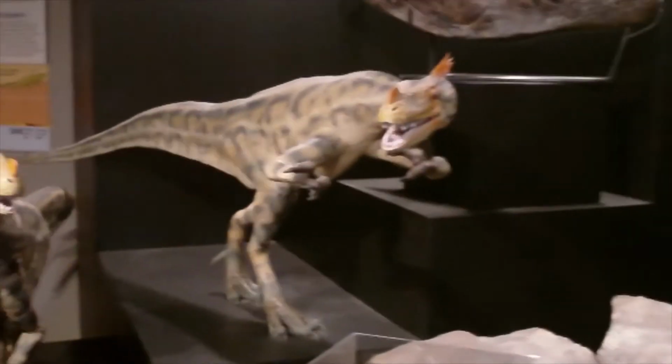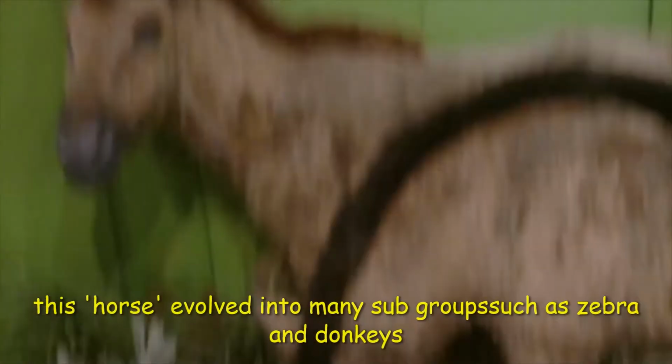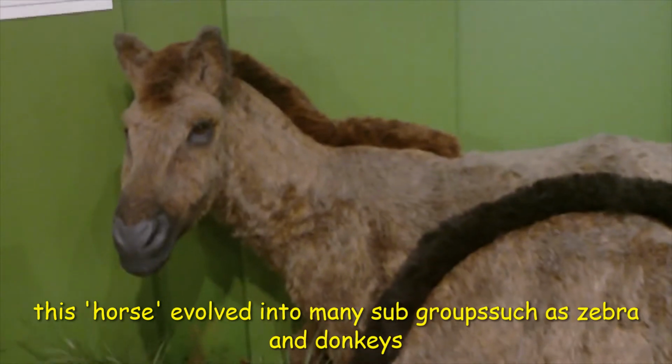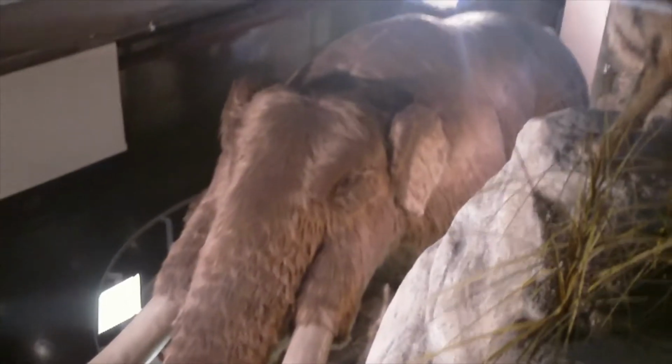These guys are from the Cretaceous period. These guys are horses. He's down there, and these wolf-type guys are looking for lunch. They could jump on him. It would take a long time to gnaw through that guy.